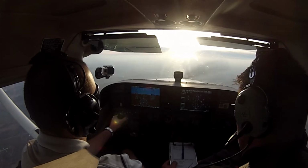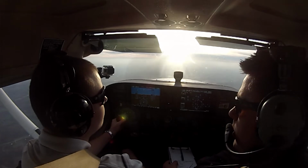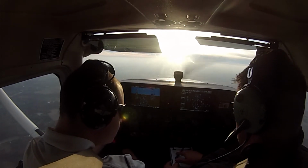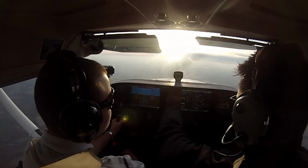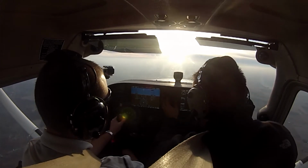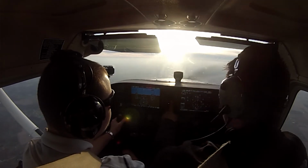Now their ATIS is 108.45. The interesting thing is that's not in the frequency range for a comm radio, but it is for a VOR. And if you look up here, that is Muncie's VOR, 108.6. So if I go to the nav radio, put in 108.6, activate, let's see here, nav 2. There it is.